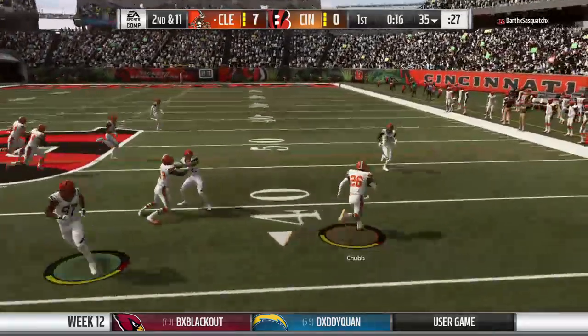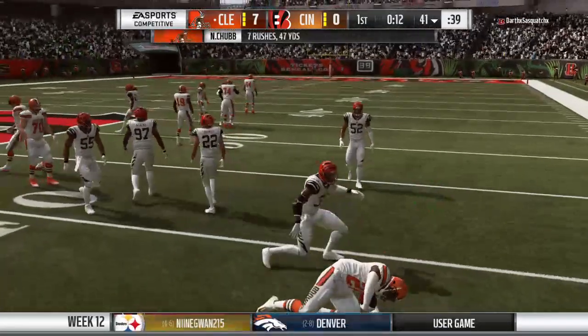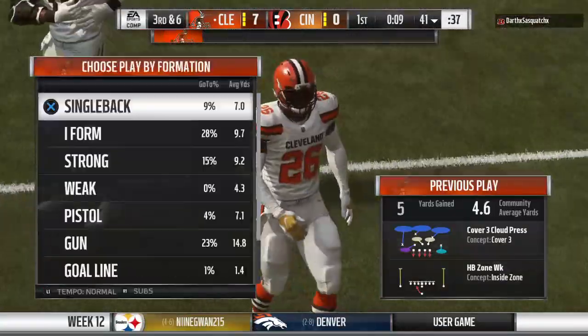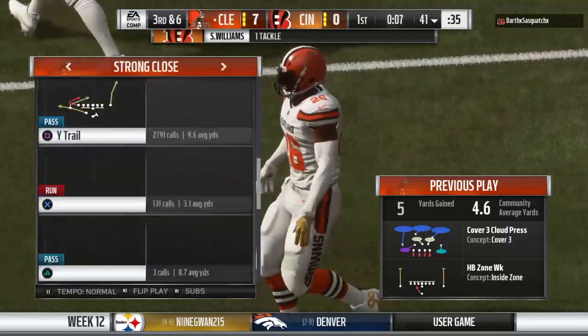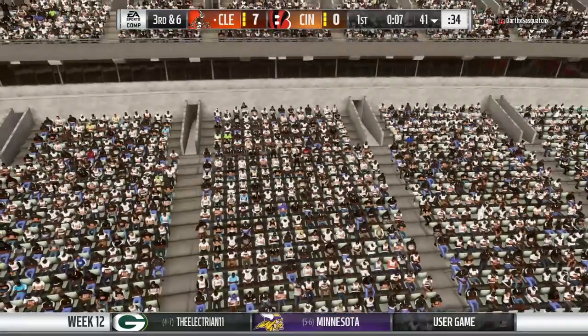A give. This is Chubb. And he'll grab a gain of 5 out of this up to the 41-yard line. All right, Brandon, I know we're in the early going here, but those kind of runs, they're going to open up a world of opportunities for this offense going forward.